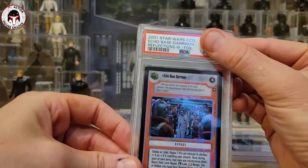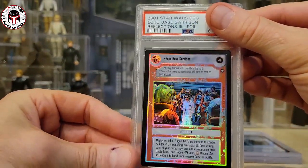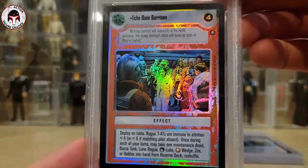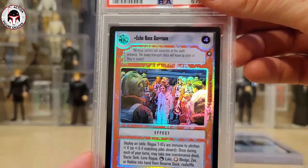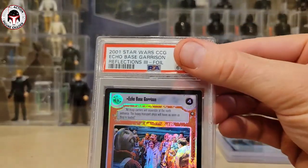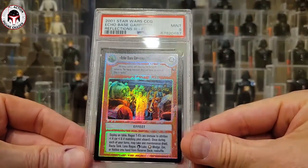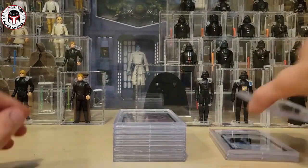Next up, we've got Echo Base Garrison. This is another card that I really liked. And for Echo Base Garrison, nobody has graded this one either. But look how beautiful that looks. It shows Princess Leia at Hoth, at the Battle of Hoth, making sure everyone's got their assignments. What an awesome looking card. I love the foils on these. This is also a Reflections 3 foil, and this one got the 9 also. So very happy with that. Again, it's one of one. Nobody else has graded one, but look how beautiful that foil is. I hope it's coming through on the camera because it is just absolutely amazing.